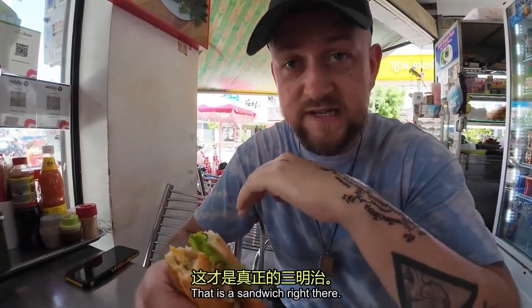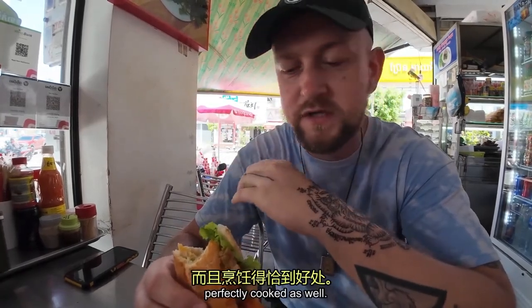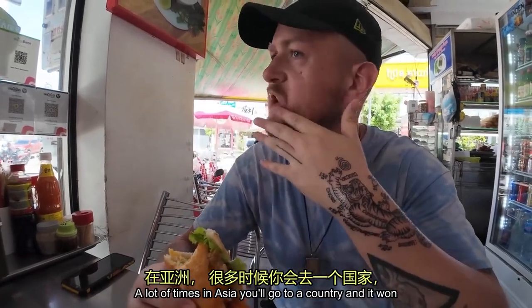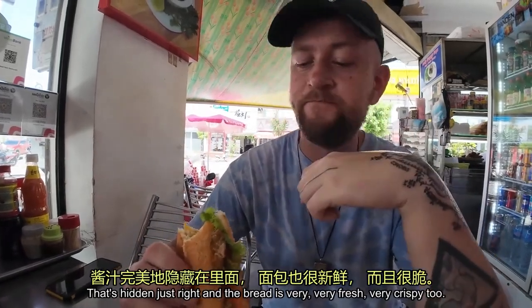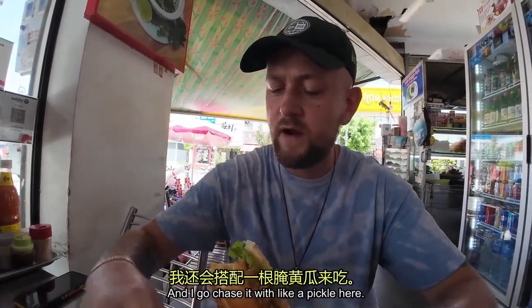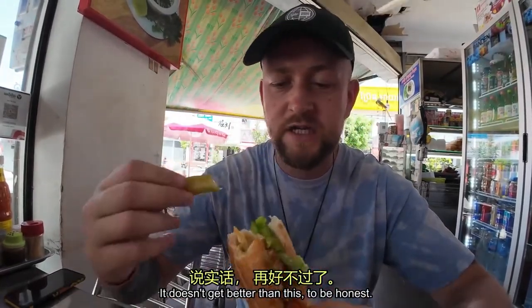Yep. That is a sandwich right there. The beef is really thin, perfectly cooked as well, nicely seasoned. A lot of times in Asia, you'll go to a country and it won't be salty enough or seasoned enough. Here, that's hitting just right. And the bread is very, very fresh, very crispy too. I'm gonna go chase it with a pickle here. Yeah, it doesn't get better than this, to be honest.